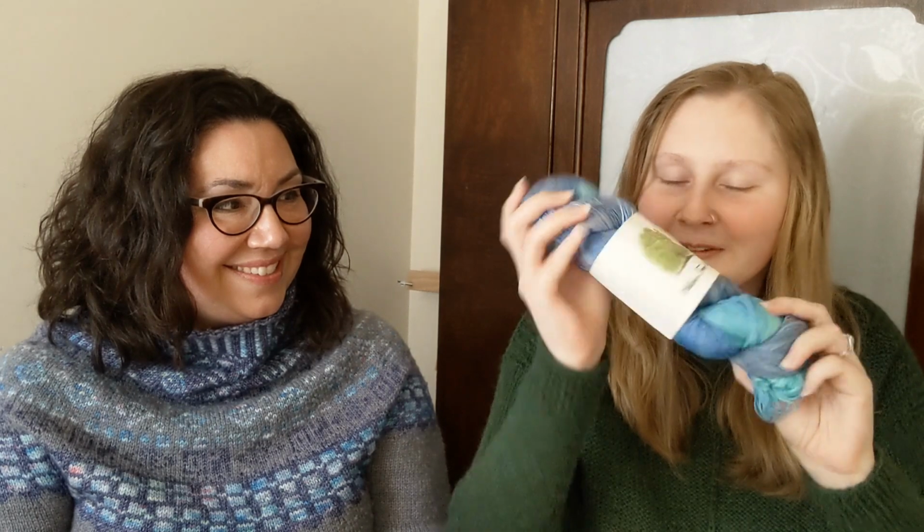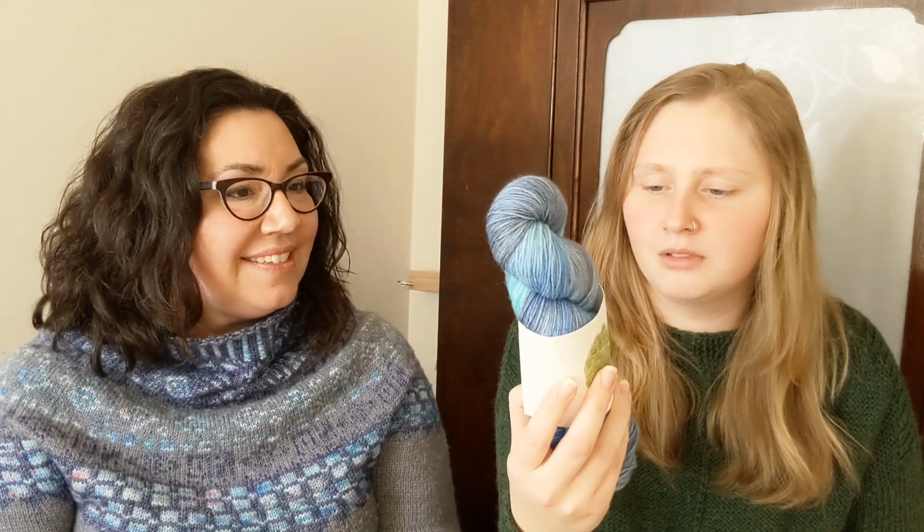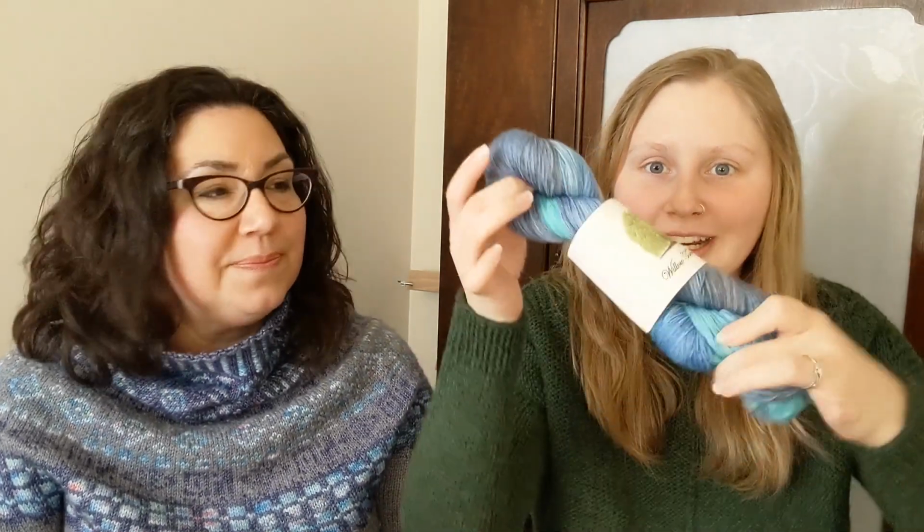Anyway, like she just said, we've both ordered from Willow Tree Yarns, and this is the classy base, which is 75/25 superwash merino nylon, and it is the Seafarer, right? Yeah. Okay, that sounds right. But there's more colors in this. There's kind of a greenish tone to it too, more of a turquoise-ish. Oh, it's really pretty.